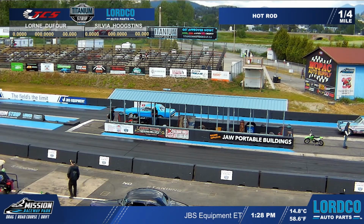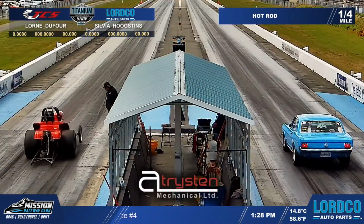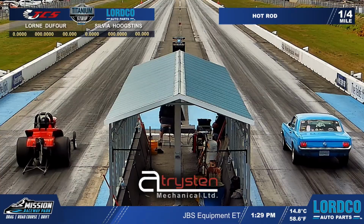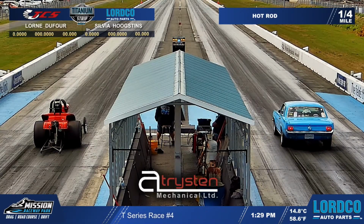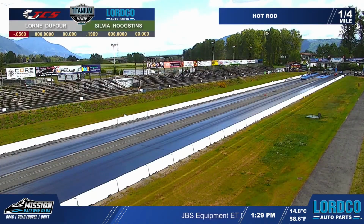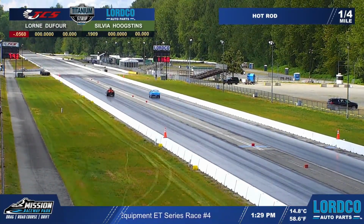And that'll bring up Lauren Dufour, the Do For You Auto Shop Done Right Performance 23 Altered, the quickest car by far in the Hot Rod category, dials in 7.93 against Sylvia Hookstons' 11-second Ford Mustang. Up on the tree. Sylvia Hookstons is going to be moving on.